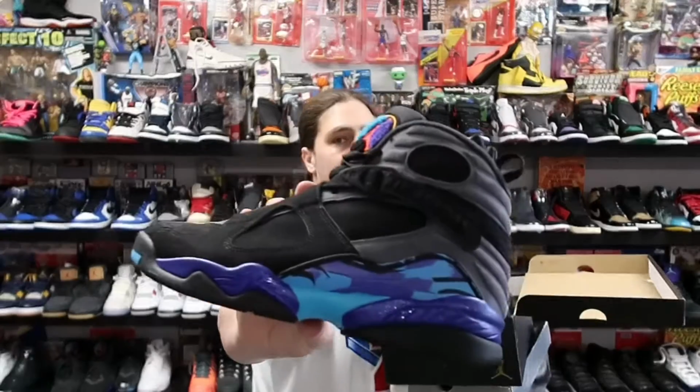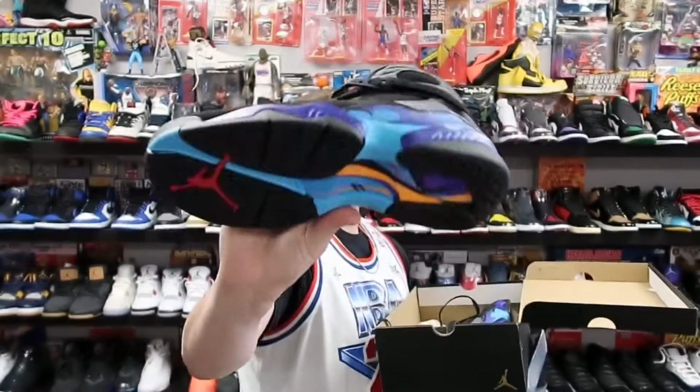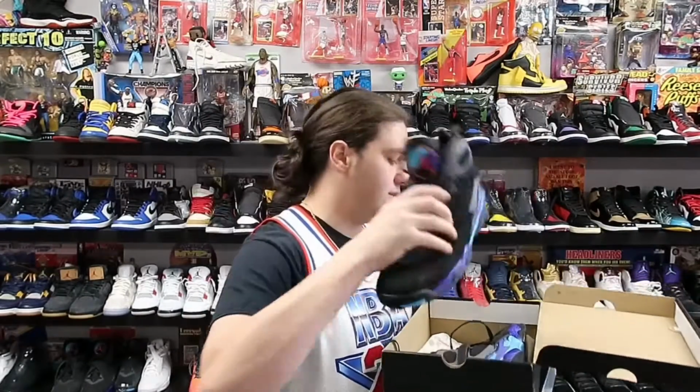Next up, we have one of my personal favorites, the Air Jordan 8 Aqua. Very, very good condition on these, as you can see, with the box and everything.